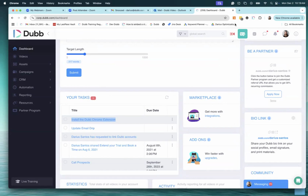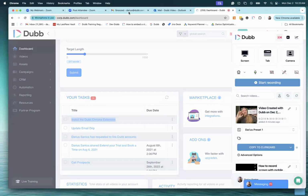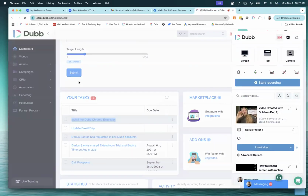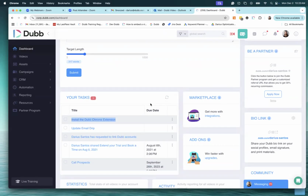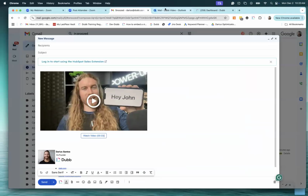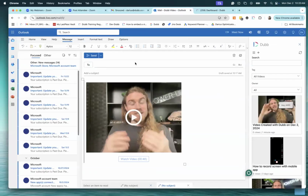This little Chrome extension, that's this tool right here, this shortcut. This is what's actually providing my shortcut inside of Gmail. So right from your dashboard, install the Dubb Chrome extension. Make sure it gives you that little button there. Just follow the directions, pretty straightforward. Then refresh your Gmail and you'll have the button here. For Outlook, it's exactly the same, just in a little bit different place.